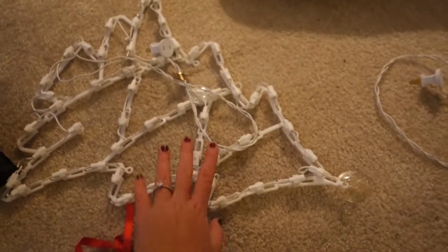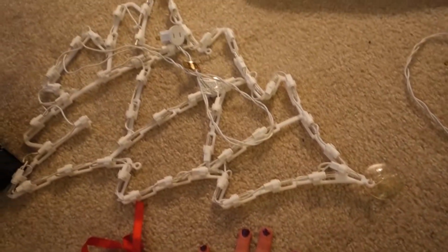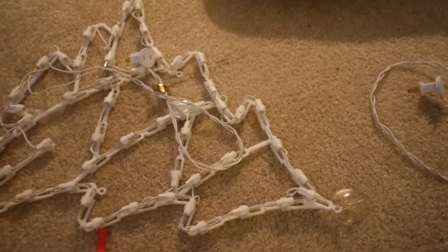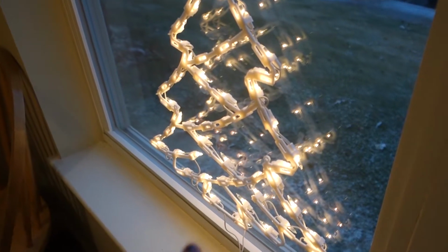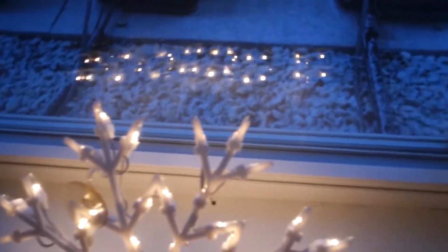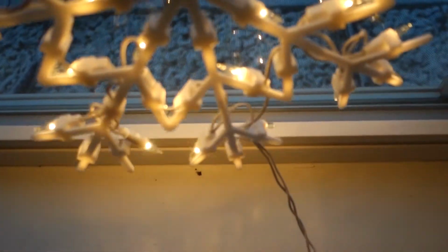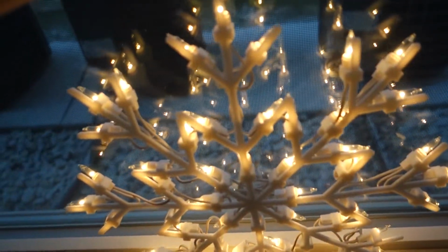I'll put it there. Okay, so next I need to put these guys in the window. They're suction cup hanging little lights, so we need to find a place for those. Alright, so we got the tree in the window right by our little home sign. And over here, oh no. Oh, what the heck? This must have just fallen down. Well, anyways, we're supposed to have a cute little snowflake, but it doesn't want to stay up.